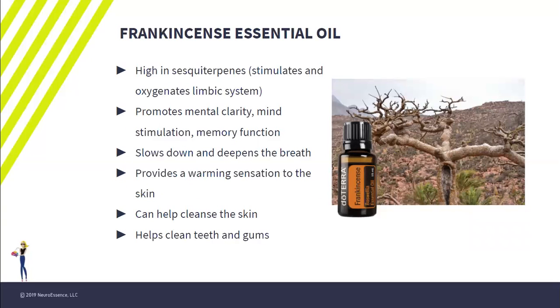Frankincense is considered liquid gold in the essential oil world. We have a little term that says, when in doubt, frank it out. Frankincense is very high in sesquiterpenes. Again, there are those terpenes, the chemical constituent that's responsible for oxygenating the brain and the limbic system. So, we want to support a healthy brain, and this is a really good way to do so. It can promote mental clarity, mind stimulation, and memory function. I don't know anyone who doesn't need that.